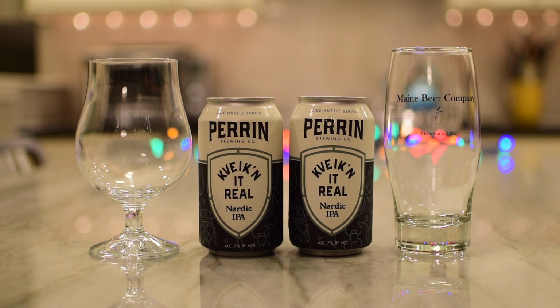What I'm wondering, if they call this the side hustle, then what? I guess this is like the non-traditional lineup of theirs. I'm going to guess that they make a standard lineup of beers that are more traditional in terms of the flavor profiles. And this being a Norwegian IPA. Yeah, I don't know how many Norwegian IPAs there are, but they've tried to make one. No idea.